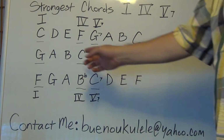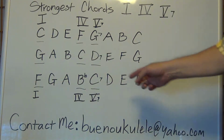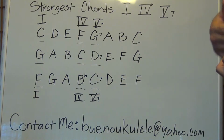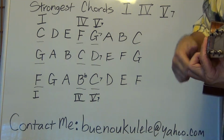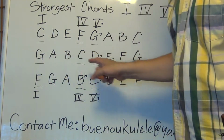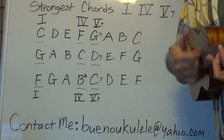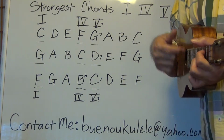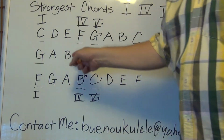Now, I underlined very lightly the chords for the different keys. So G, here we go. G is 1, 4 is a C, D7 is the 5/7. Let's see. I want to go G, D7, C, back to G. So G, D7, C, back to G. I was doing that in the key of G, locating my 1, 4, 5.